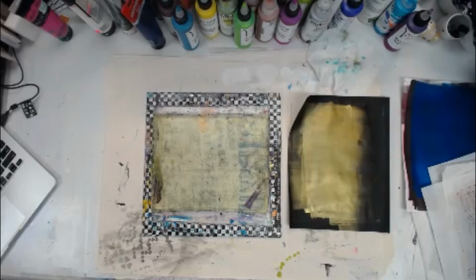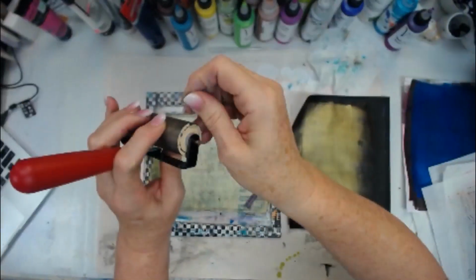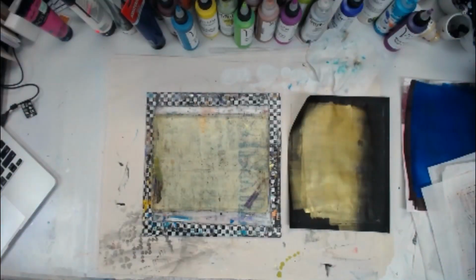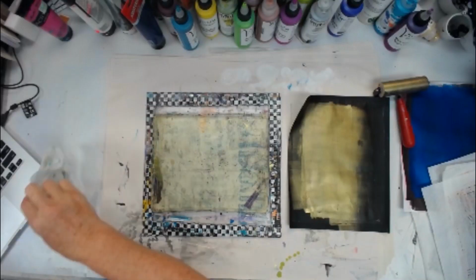I'm ripping off the crusty bits of paint that have built up on the edge of my brayer that keeps making it skip a beat. Okay, now let's get down.